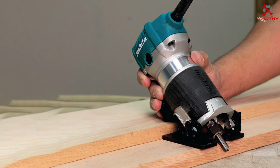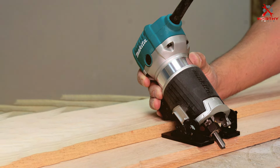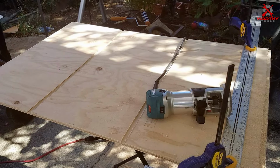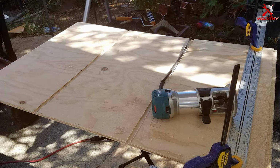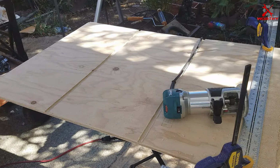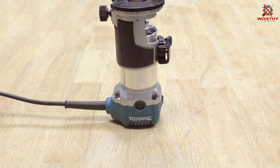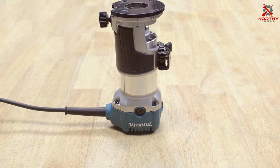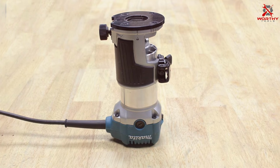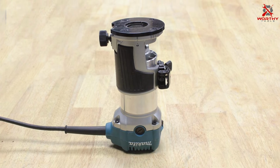Durability and longevity are synonymous with Makita, and the RT0701C is no exception. Crafted with precision engineering and high-quality materials, this compact router is built to withstand the rigors of demanding tasks. The smooth depth adjustment system further adds to its appeal, facilitating effortless modifications for consistent and accurate cuts.